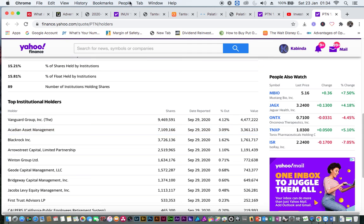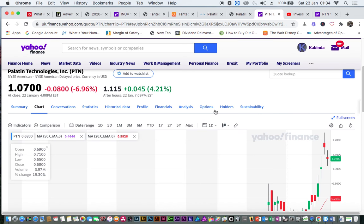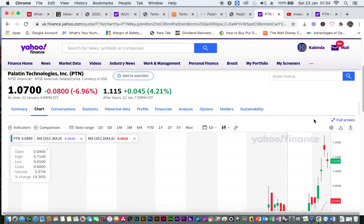And then, presently, have a look at this. Looking at this price at $1.07, I mean, this is very cheap, I would say, and this is a good buy if you ask me. Well, let's have a look at the chart and see what we can bring out of this. Look at what we have here.